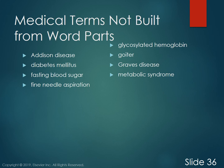And then metabolic syndrome is a group of signs and symptoms that include insulin resistance, obesity, hypertension, hyperglycemia, elevated triglycerides, which are cholesterols, and then low levels of good cholesterol, which is the high-density lipoprotein, or HDL. The low density is the bad kind. The high density is the good kind. Sometimes we also refer to this as insulin resistance syndrome or syndrome X.